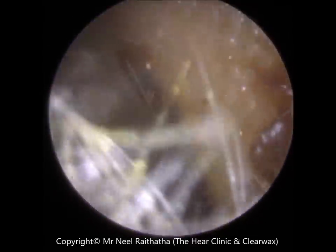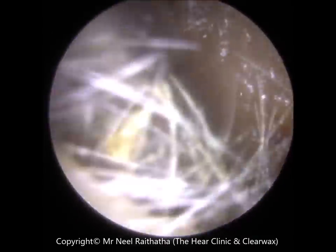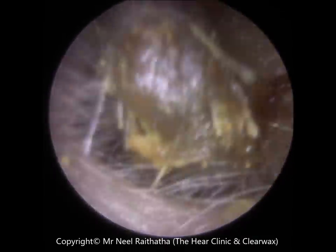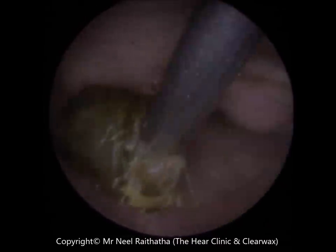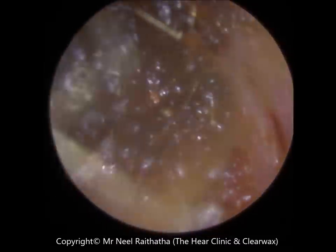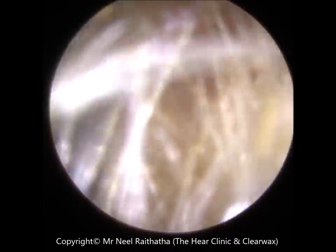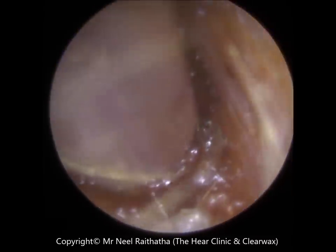Got a bit of hair in the way, but I'll work around that. Can't hear because some guy's got something stuck in... Look at that. That's what we got from your ear. Let's see if there's anything more hiding and lurking inside your ear. Yeah, you still got some more. I can hear that better. That's a good sign.